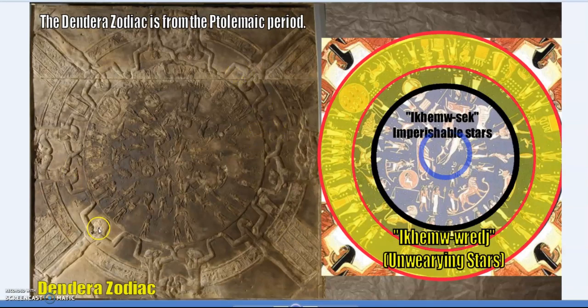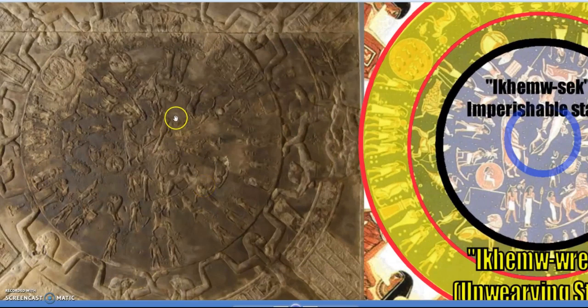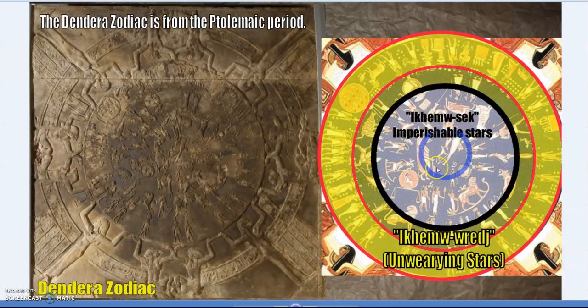This is the Dendera zodiac. This is from the Ptolemaic era. A lot more has crept into there. We basically have the 12 signs of a modern Babylonian-Greek zodiac in there. But in the center, we have the imperishable stars.